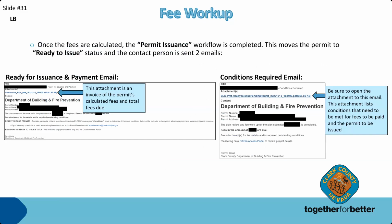When the fee workup is complete, the permit status will change to ready to issue, and the contact person will receive 2 emails. One email will let you know that the permit is ready. The second email will tell you that there are conditions of approval, if any. Please be sure to click the links within the email.